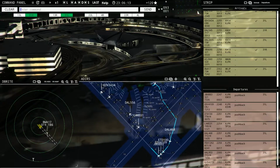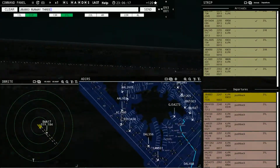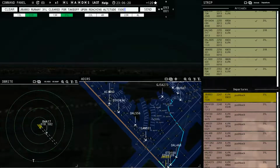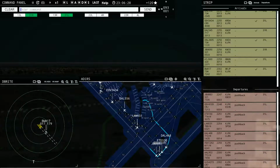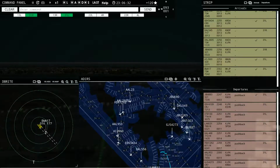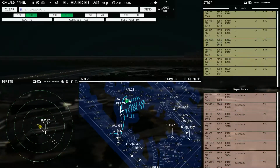Continue taxi FedEx 1292. Runway 31 left cleared for takeoff upon reaching altitude 1500. Contact departure JetBlue 883. Continue taxi Lindbergh 4273. Runway 31 left line up and wait Endeavor 4109.